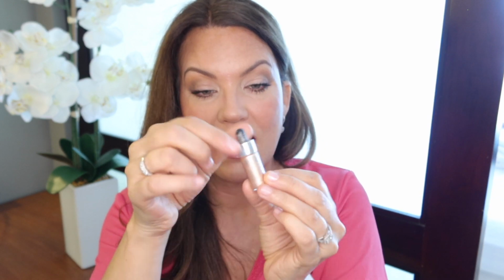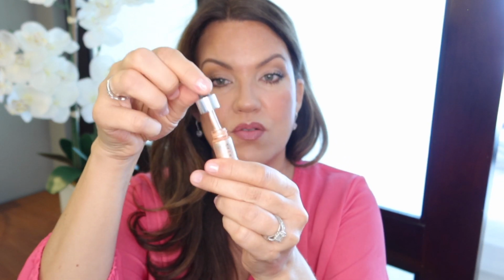This is by Cover FX. This is their custom enhancer drops. It's like their liquid highlighter. This is the shade Moonlight. I first got this as a sample, in a gift bag a couple years ago, and it lasted for like a year. I then bought the full size of it, and I just filled this little one up, but I filled this up, golly, maybe 3 months ago, 4 months ago, and it's only down to here. I use the smallest amount when I use it.